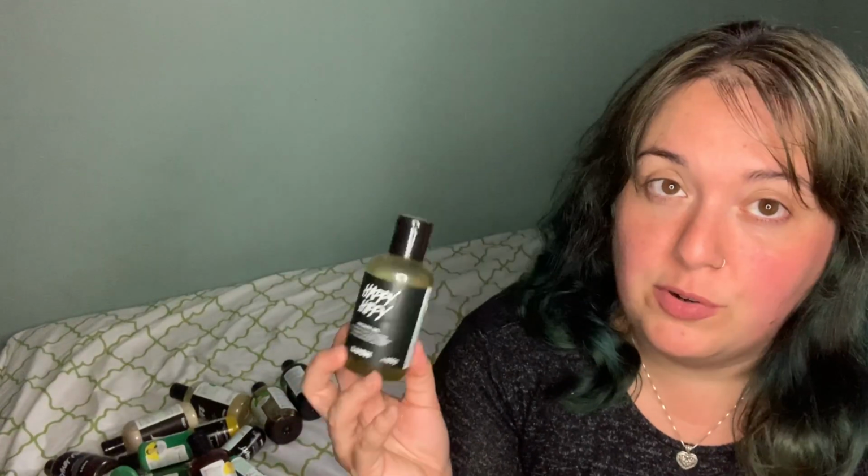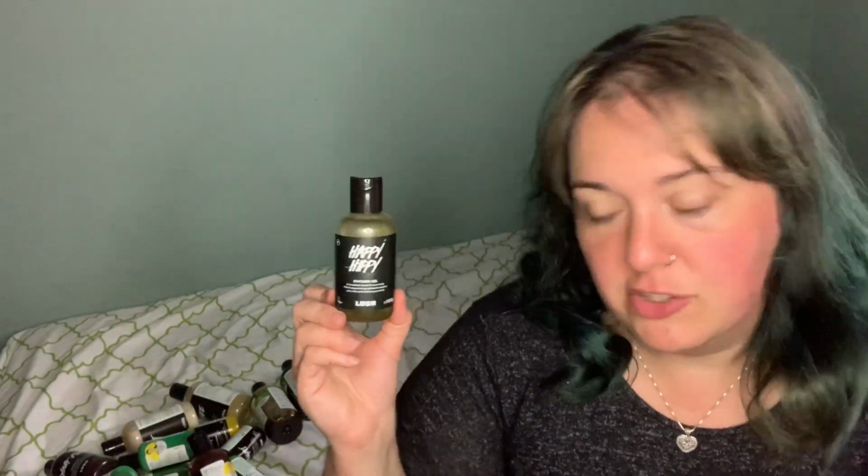This is grapefruit, and it just makes me want to wake up. Like, it's such a nice smell, and it's just energizing. That's the best word I could think to describe it, energizing.